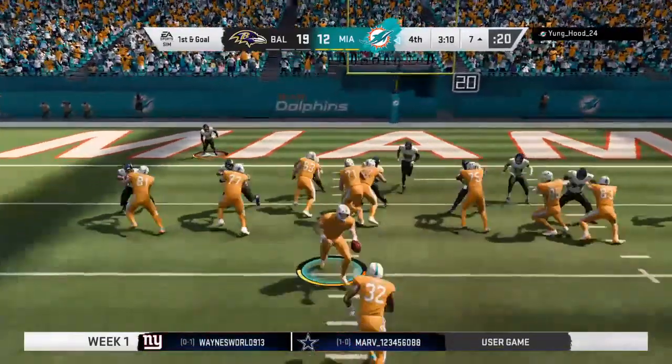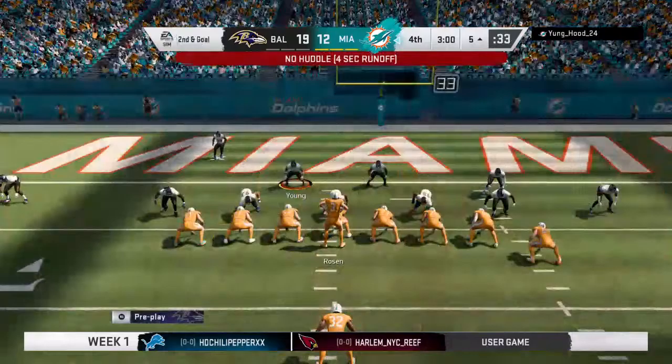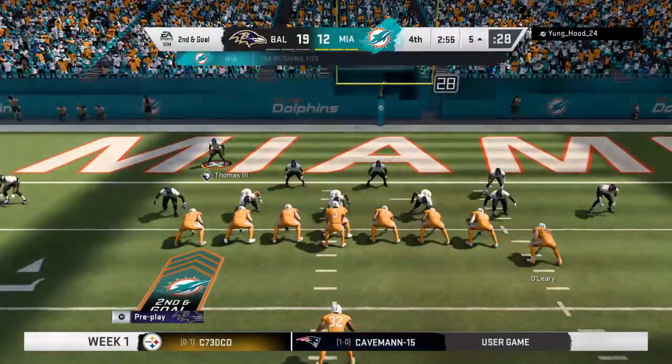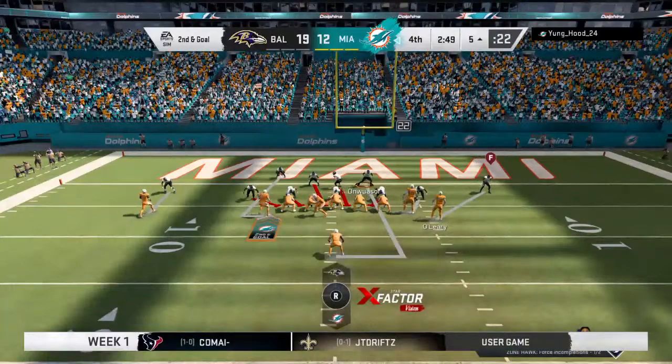A looming decision to make on the conversion, down 7, but first things first, they need to score as they come up on 1st and goal. It's a gain of a couple, and it'll be 2nd and goal. And the ball smack dab on the 5-yard line. Here's 2nd and goal.